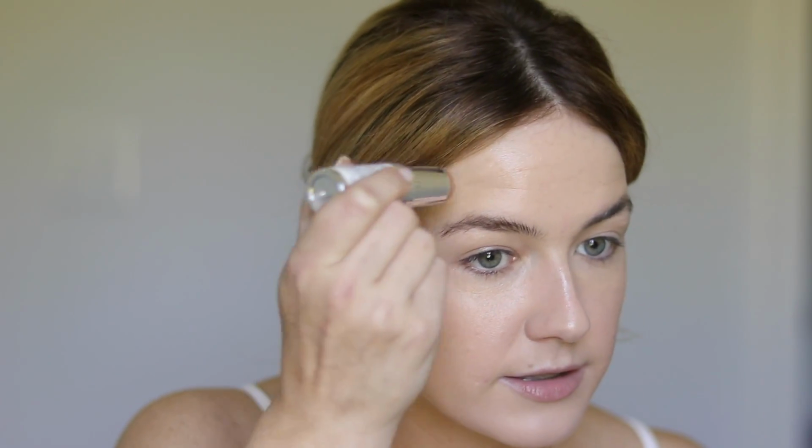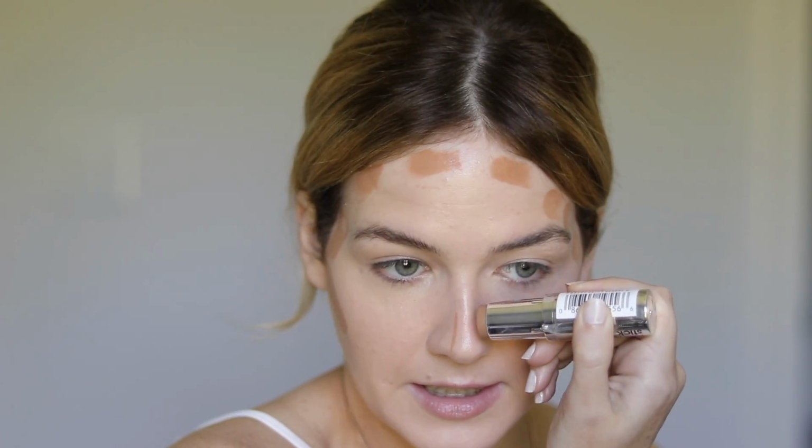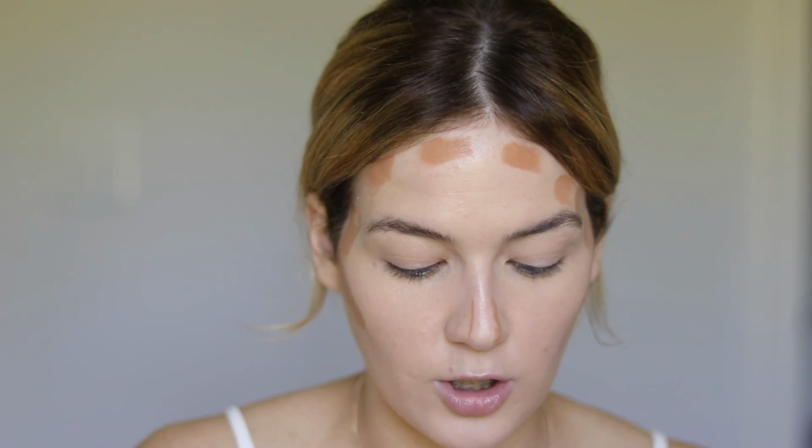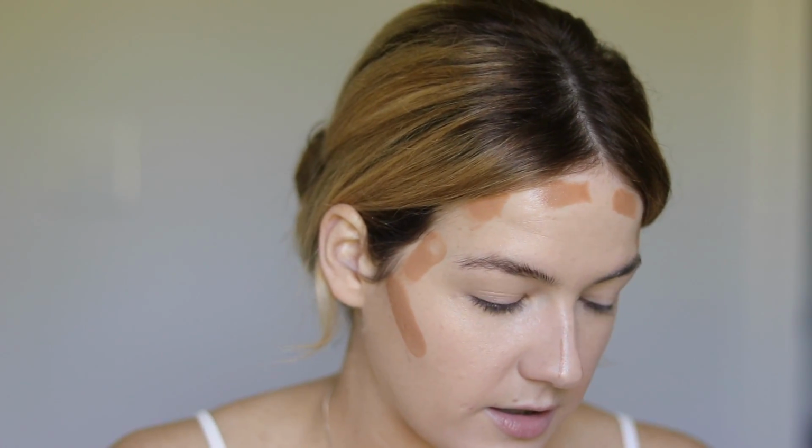For contour bronzer, I have the Hydroboost Hydrating Foundation Stick in Cocoa from Neutrogena. It's a good color. I don't know. I don't really love using foundations as cream contour or bronzer. I don't know why. I always feel like I have a hard time blending them out. But I do like this color, and it's pretty much the only cream contour product I have from the drugstore. So it'll work.